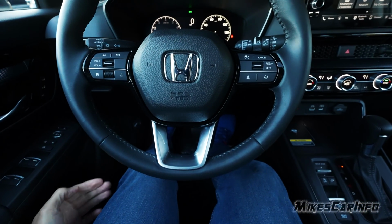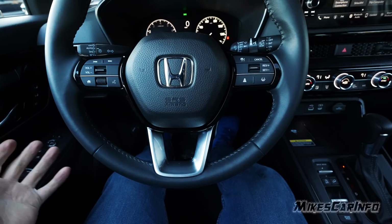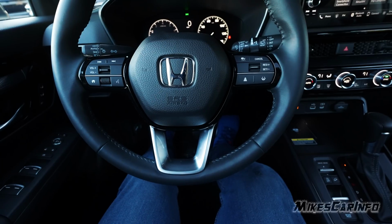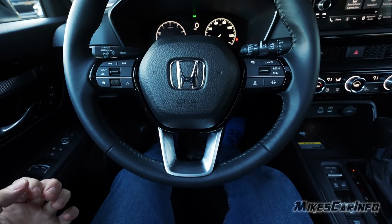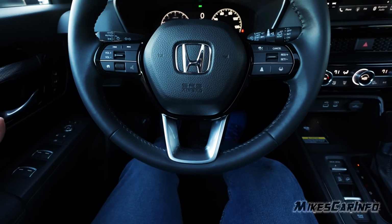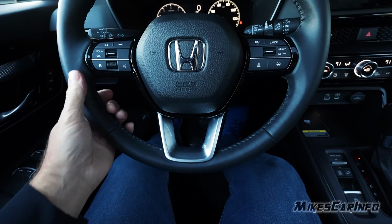Now the actual leg room, I'm 6 feet tall, and I could drive like this, it'd be no problem, but I probably would pull it just slightly, maybe an inch or so forward. So if you're like 6'1", 6'2", shouldn't really have a problem here. So it does have a pretty good amount of leg room, but it's not like way far back to where I have to pull it up a lot.